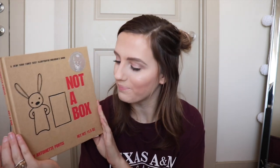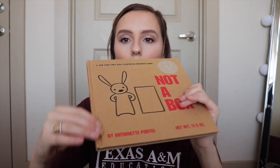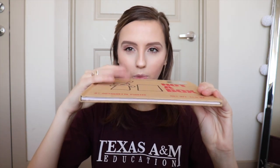This is Not a Box, and this is a Theodore Seuss honor book, and it's one of those books that only has a single sentence per page, but most of the story is told through the illustrations, and it's like this really cool cardboardy material, so I picked that up. I thought it was an interesting one.